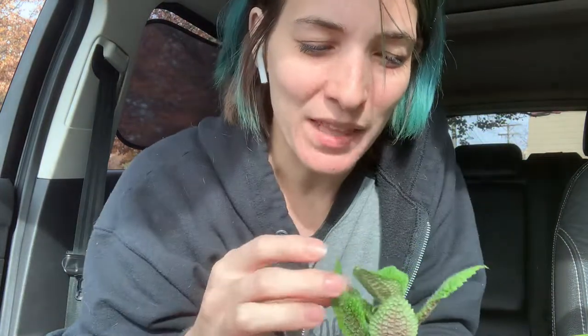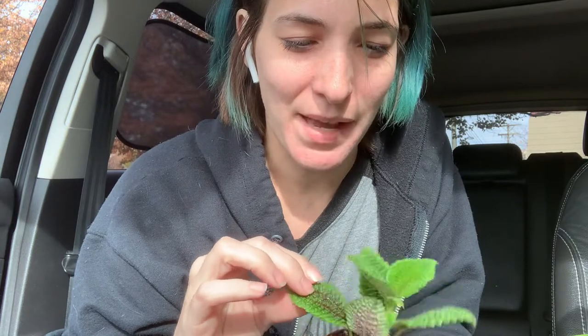All right, and then we have this little guy. I don't know what the name of this is. If you do, please tell me in the comments. But like, is this not the cutest little thing?